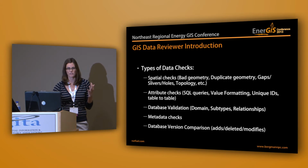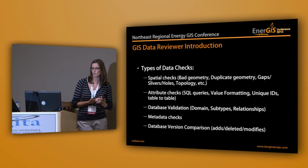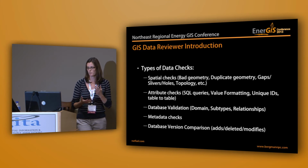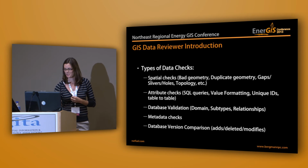So what type of checks can you run with Data Reviewer? I can't remember how many default checks there are available, but I think there's upwards of 50 different types of checks. So spatial checks, looking for bad geometry, looking for duplicate geometry, gaps, slivers, holes. I'm sure none of you have come across these type of data issues before.